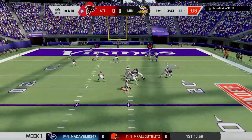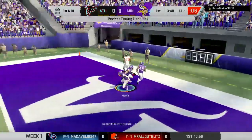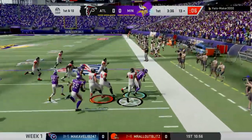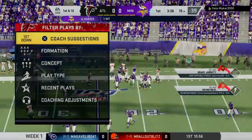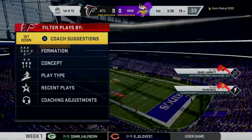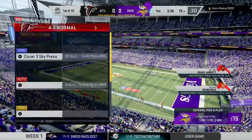From the red zone now, here's Ryan on first down. And this is going to be intercepted. Picked up by Anthony Harris. Certainly not how they envisioned ending their opening drive here in the first quarter. Too many ones in this play. First quarter, first drive, first interception thrown. And that last one, that hurts.